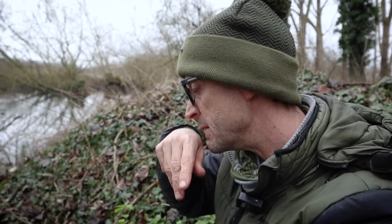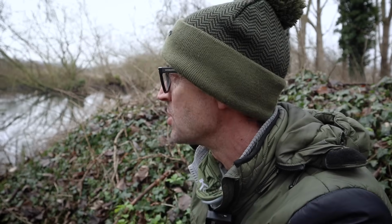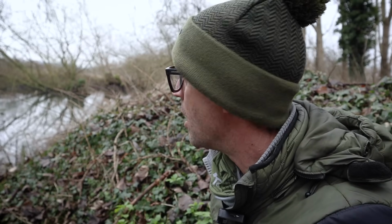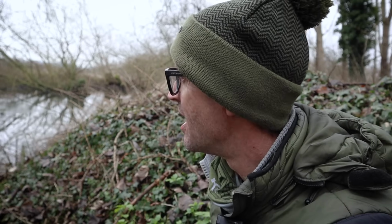So this swim looks absolutely perfect. Again, got lots and lots of structure in the water. I'm really having to work for it today. It's not been easy. I'm having a hard session, but you know, sort of managing my expectations a bit. It is February, it is really, really cold. And yeah, I feel like I'm just trying to get 1 or 2 bites here. And you know, you just never know. One of those bites might be a very special fish.